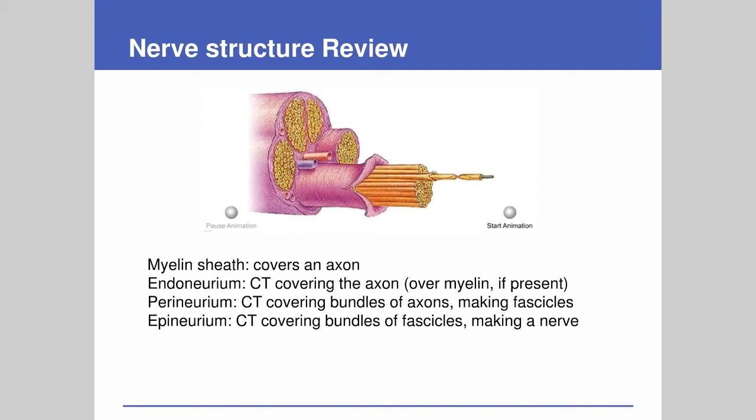Okay. And then several fascicles can actually bundle together, and we wrap that whole thing with epineurium. So the very outer covering, the purple outer covering around the whole entire structure there, is the epineurium. And that's a connective tissue covering as well.